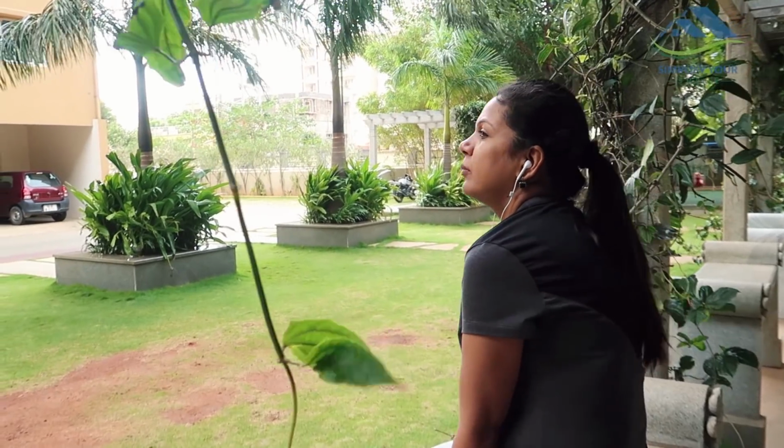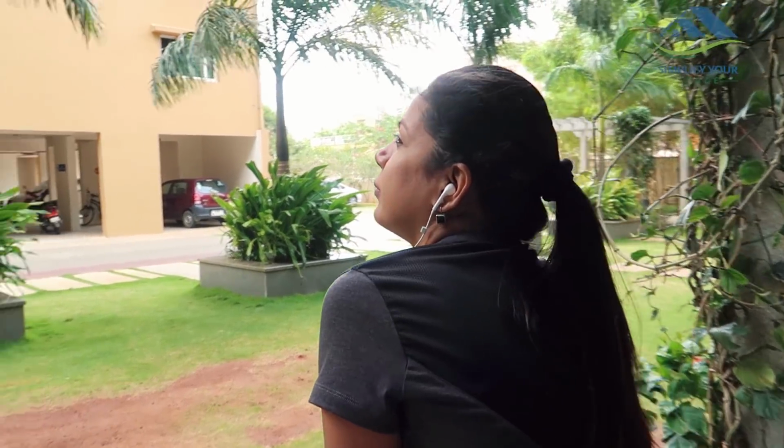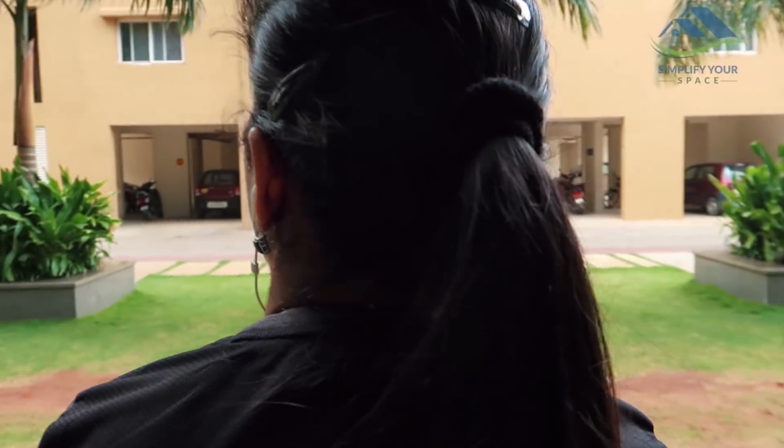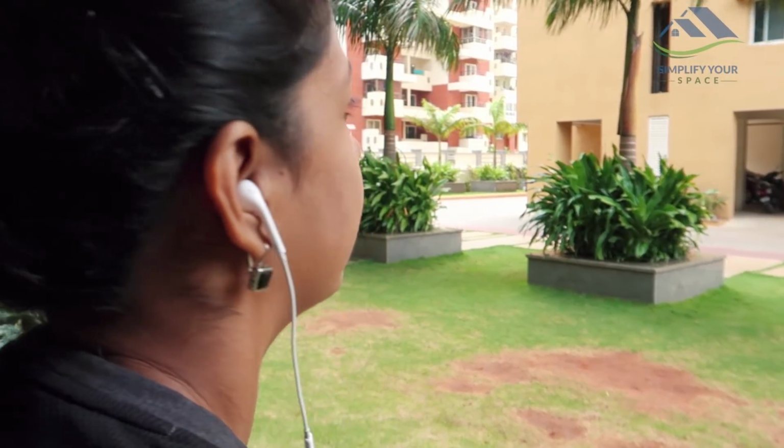I also like to sit down on the corner bench of our apartment for 10 minutes to feel the nature and cool breeze. Early morning sunshine and breeze really rejuvenate and prepare me for the long day ahead. Thankfully, we have a lot of greenery in and around the apartment.